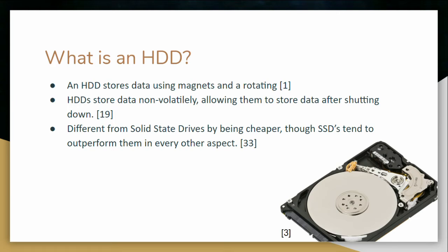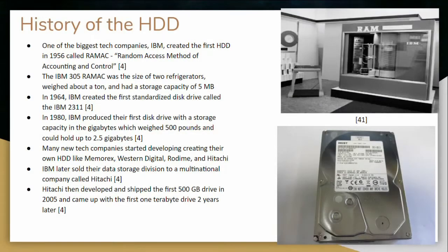An HDD, short for hard disk drive, is a data storage device that stores and retrieves data using magnets and a rotating disk. HDDs are important because data is stored in a non-volatile manner. This means that even if the power supply is cut off, the data will be stored on the hard disk drive for when it's powered back on. They are differentiated from solid-state drives by being cheaper, though SSDs tend to be the preferred storage system by consumers nowadays. So here we will be talking about the history of the HDD.